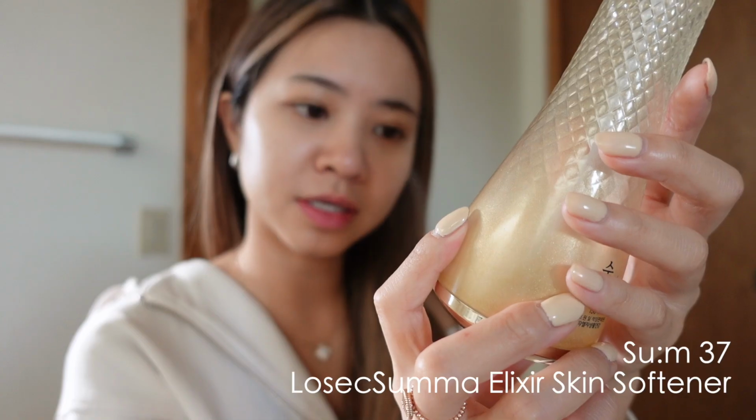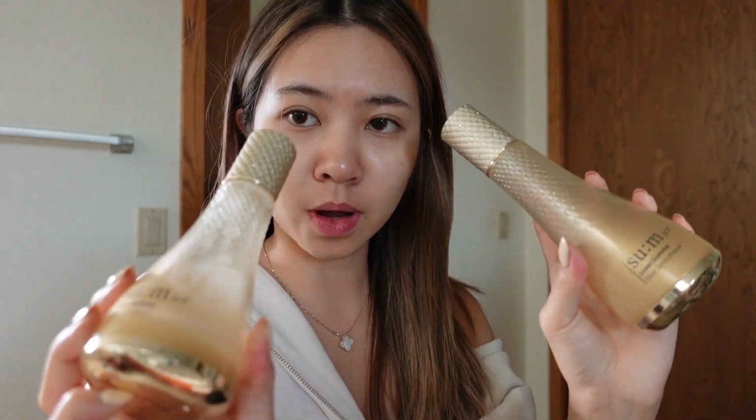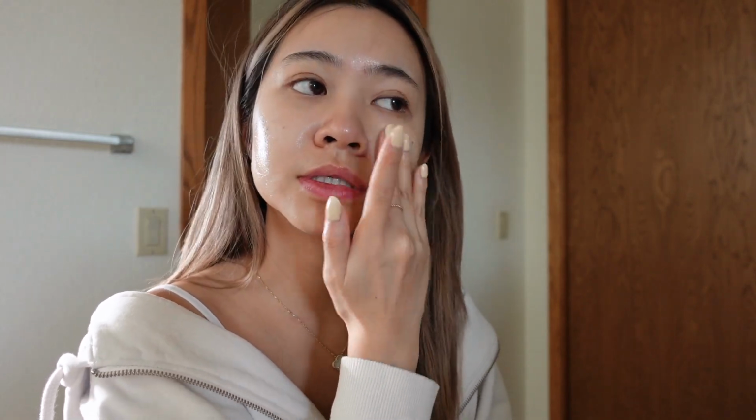Next is the Sun 37 Elixir Skin Softener, and I got 2 Sun 37 products in a set for Christmas last year, and I'm pretty happy with them. And for the moisturizer, we are using the Elixir Emulsion from Sun 37. I'm actually almost out of this.